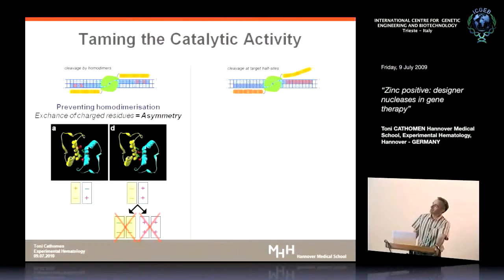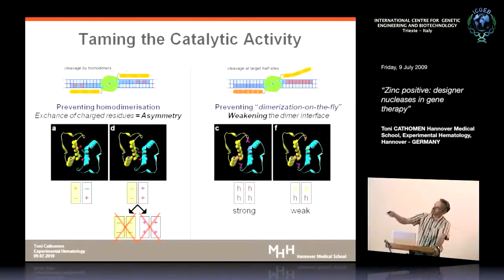So what we could show 2 or 3 years ago is that, as I said before, if we create an asymmetry, and these are another two subunits here in yellow and in blue, this is the wild-type configuration. What we did is that we took one of these pairs, as you can see here, and we just swapped the two charged amino acids. So this red one will now be on the blue side here, and the green one will now be on the yellow side here. So we go from this situation to this situation here, and this prevents homodimerization.